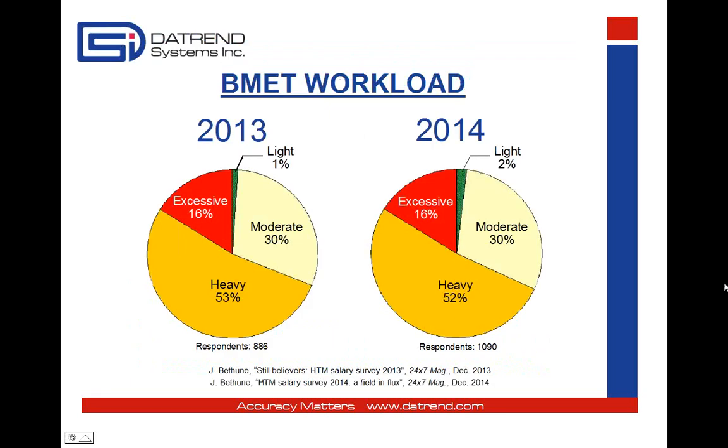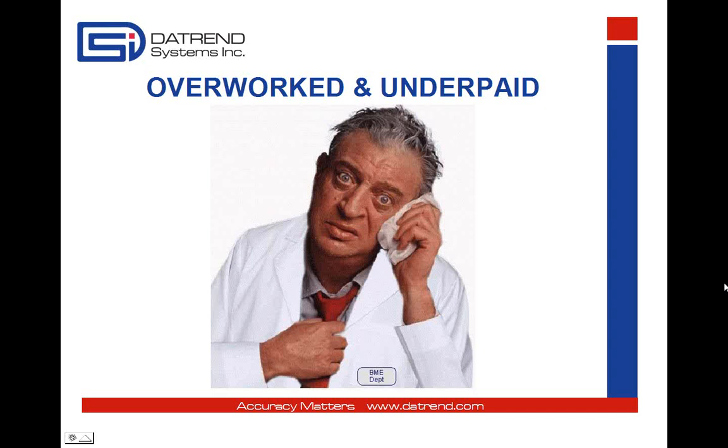Labor has become a precious resource these days. In its HDM salary survey, the trade journal 24/7 has received essentially the same response with respect to workload for 2 years running. Fully 2/3 of a significant number of respondents feel their workload is unreasonable, ranging from heavy to excessive. Wow. So according to the magazine, if we saw 1,000 techs doing departmental sweeps in their hospitals today, over 600 of them might look like this guy saying, how the heck am I going to deal with all this stuff?